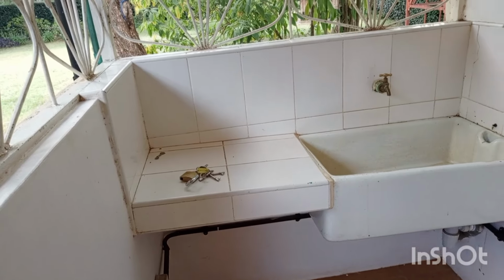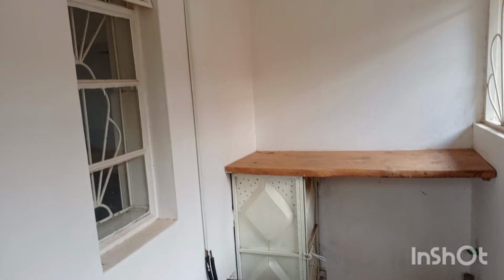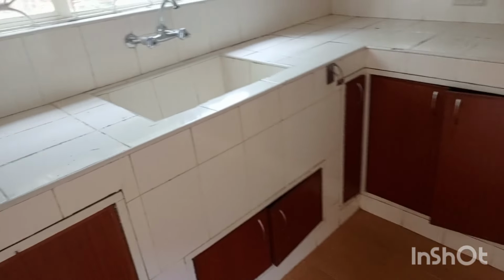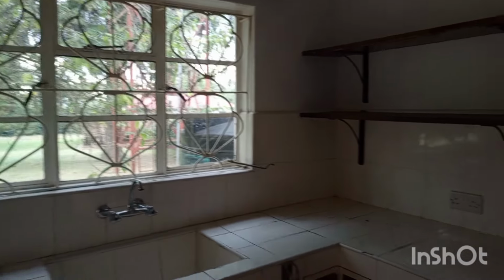Victorian house. This is the entrance. As you come in, there is a small hallway here, and then there is a kitchen. That's the kitchen, and the storage as well, the sink. There is plenty of storage here. These are all storages.